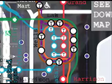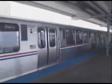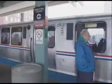Always look at the last stop on the line you want to take, and that will tell you where a train is headed. For example, if you're downtown and heading to the Green Line's Ashland station, you want to get on a train labeled Harlem, as that's the last stop on the line.